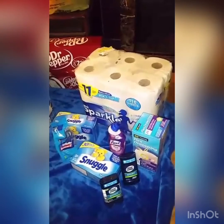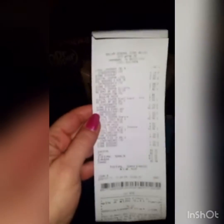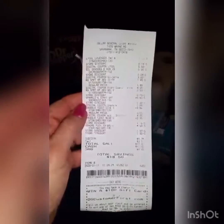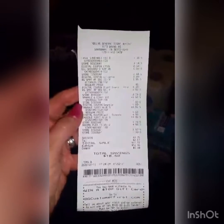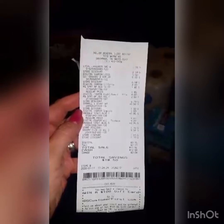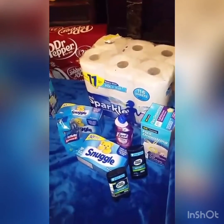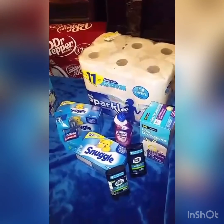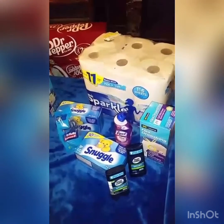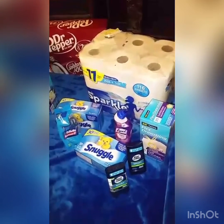We have been to Dollar General again. Here is the receipt for this order here on the left. On the right, we have the Lysol, $1.50 coupon. We have the Gillette Sensor 2 razors, $5 with a $3 coupon.